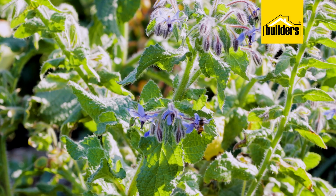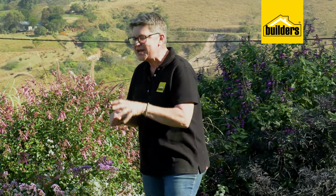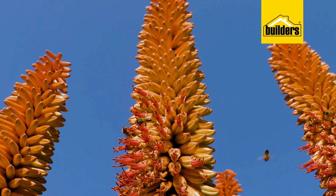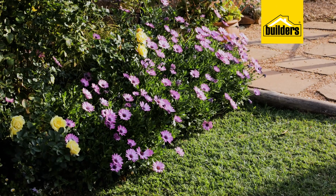So we want a smorgasbord for the birds, the bees, and the butterflies in the garden. So if you visit your local Builders maybe 3-4 times a year, then make sure that when you are there, you pop into the gardening section and get another plant that is in flower. In that way, you are then going to make sure that there's something in flower all the time in your garden.